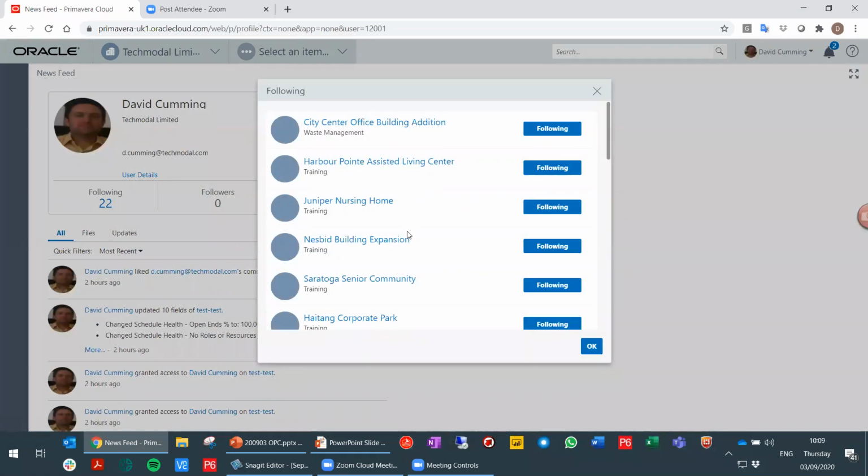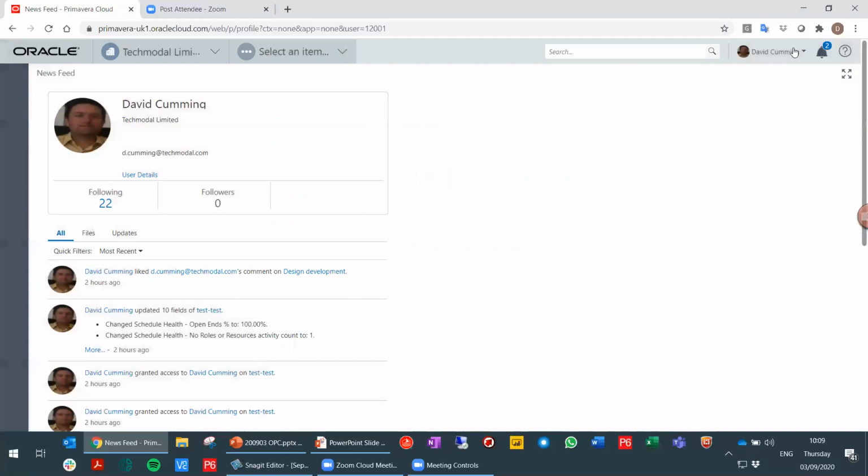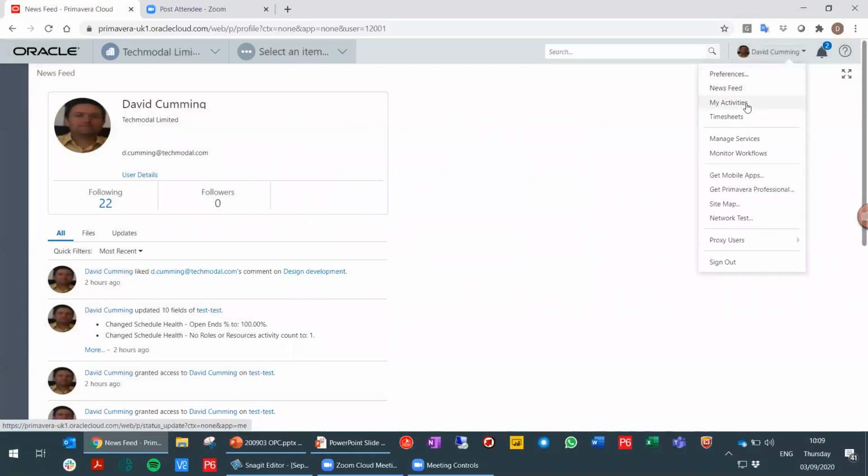The purpose of me showing you this is that I want to just let you know that you can follow parts of the system. So by doing that, I get any news or any updates on any of these particular projects. So if things are starting to slip, things are moving around, people are working on them, completing activities, I can get updates on those within my inbox. So I can see in my activities and my news feed, I get information that I want to see.